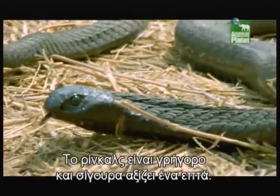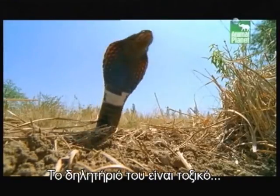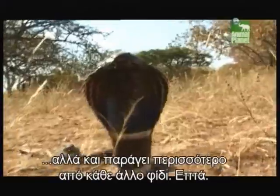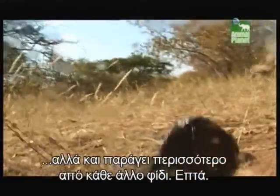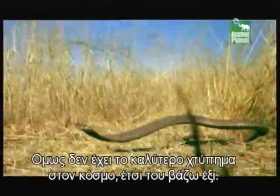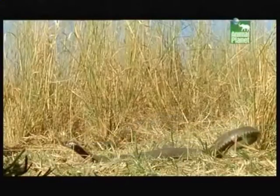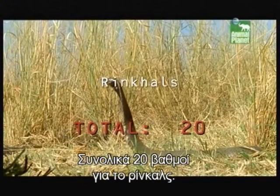The Rinkhals is fast. It's definitely worth 7 out of 10. And not only is its venom highly toxic, it seems to be able to produce more of it than any other snake. 7 out of 10 again. But it's not got the best strike in the world, so I'll give it just 6 out of 10 for that. A total of 20 points for the Rinkhals.